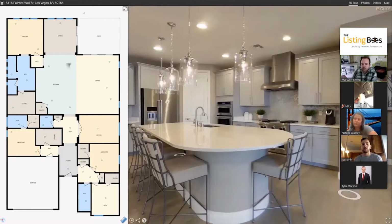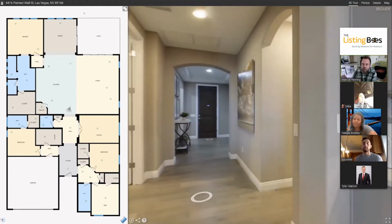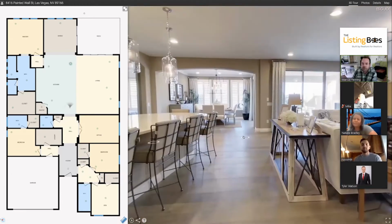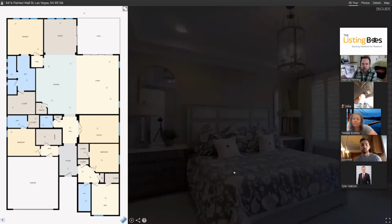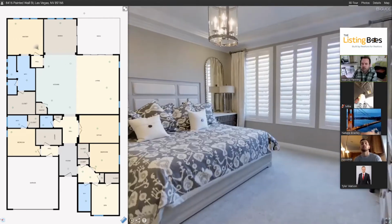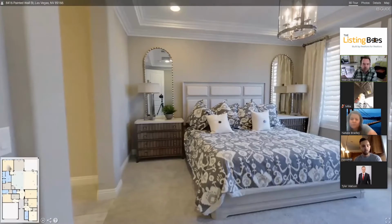But they can still click on the little circles that are already on the screen without having to go to the... Absolutely. Yeah, so if they want to walk right to the master bedroom, they can do that as well. So this floor plan over here can also be minimized so they can see more of the screen.